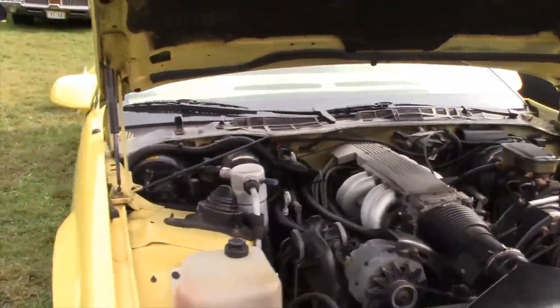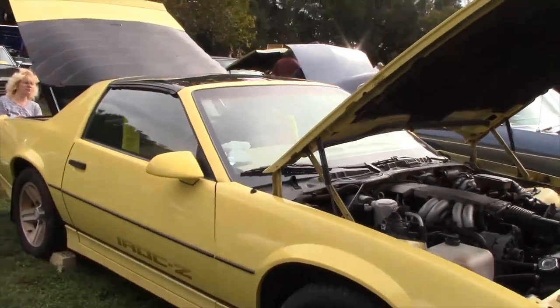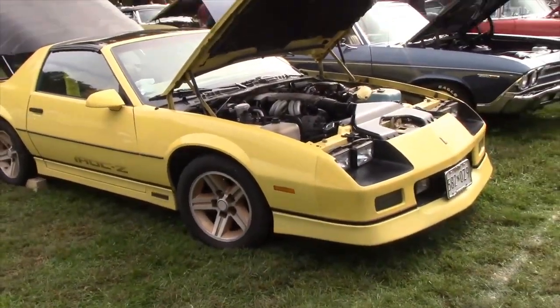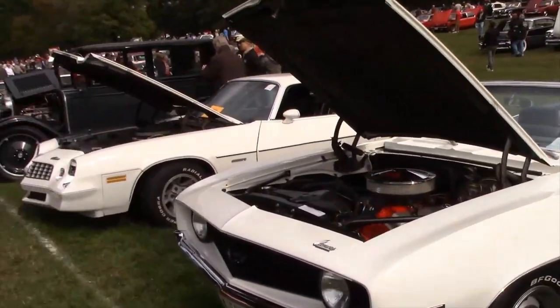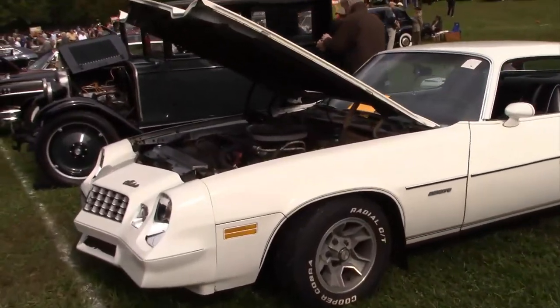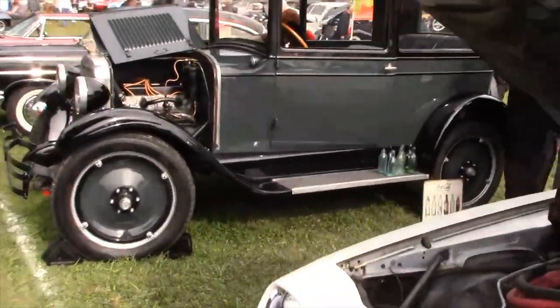There's a Z. Not an IROC Z. Oh, it is an IROC Z. Yes, it is. It rocks. IROC. Camaro. 350. Yeah, Camaro. And on down the line.